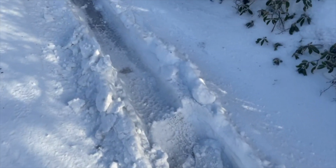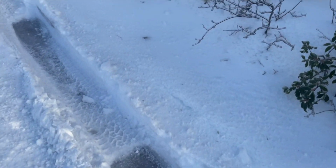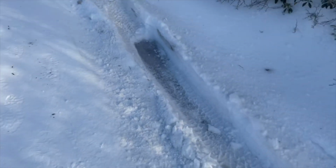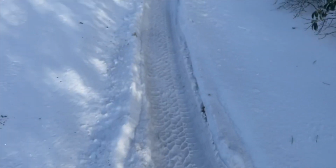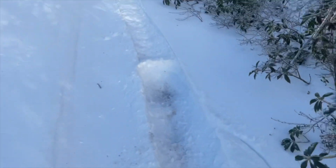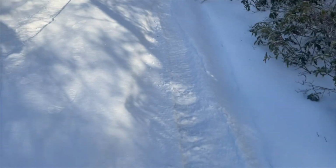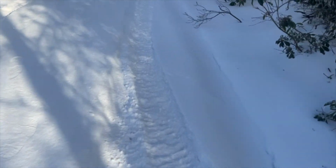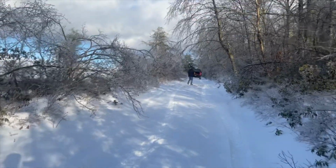You can see in my tracks here, it was digging. Usually when it digs, it will catch traction when it gets to the hard ground. But as you can tell, the hard ground is a very thick piece of ice. So it would dig down to that and then just keep spinning. And then you can see right here, this is the Jeep's tracks. Since it's so much lighter, it's not even going that deep, and it's just going right up.